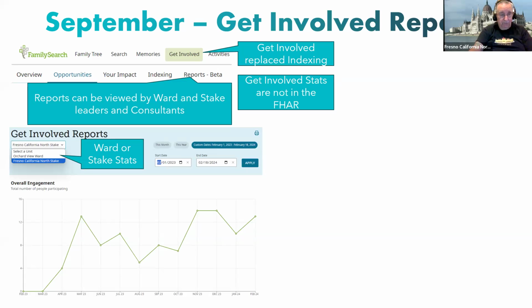And in my case, you can pick from either the stake level or you can pick your ward or select a unit if you're a stake leader. And so I think I picked the stake report. You also have filters that help set the time frame. You can see it for the last month, or you can set it for the last year. In my case, I wanted to go from February 1st, 2023 to February 18th, 2024. And so it gave me a whole year and a couple of weeks.